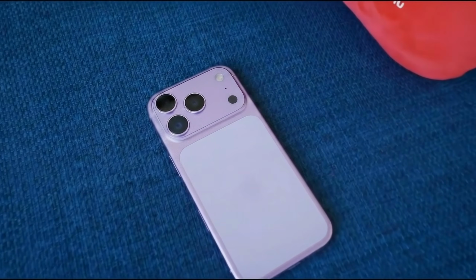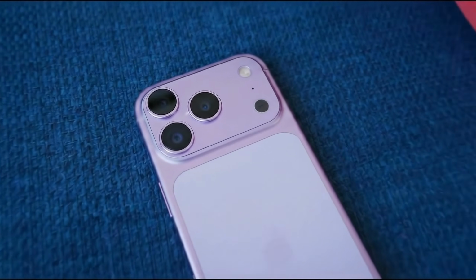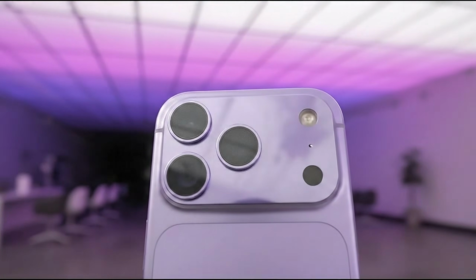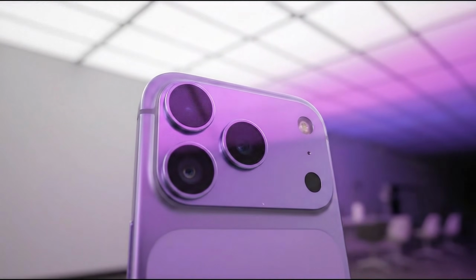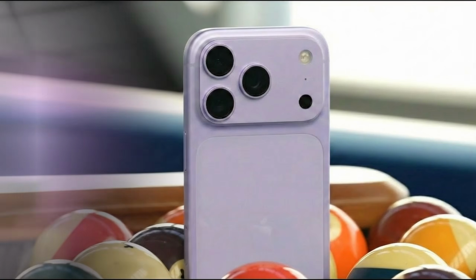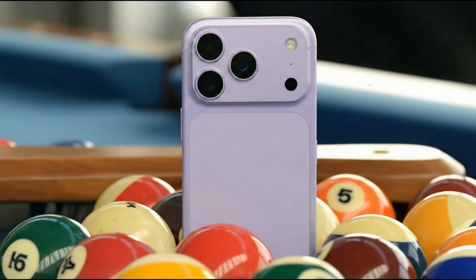Speaking of that massive camera bump, this is where the real news is. We aren't getting a fourth lens, sorry. But the main sensor is rumored to get a feature that photographers have been begging for: a variable aperture. This isn't just software magic. We're talking about physical blades inside the lens that open and close.